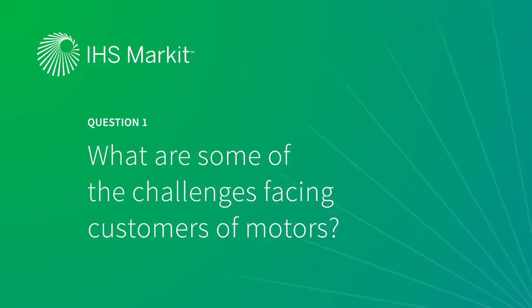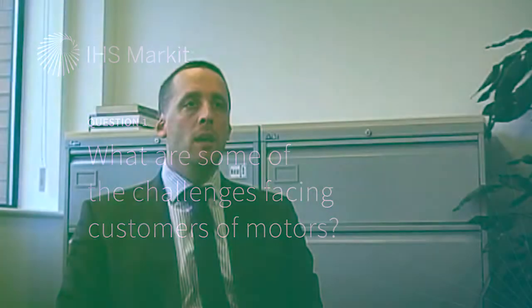So motor manufacturers are certainly keen to increase the overall lifetime of their motors, but also reduce the total cost of ownership. By that we mean the overall cost from the energy consumption and the cost of replacing and repairing as well. Certainly from the perspective of the overall lifetime, there are some significant issues around premature winding failure, for example, resulting in downtime, but also bearing failure.